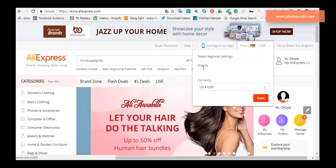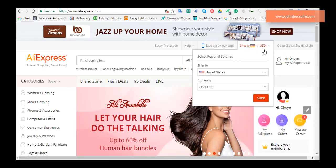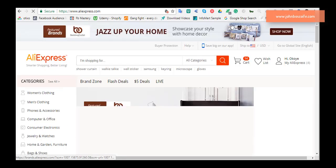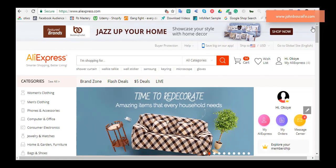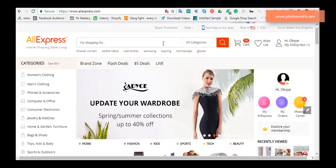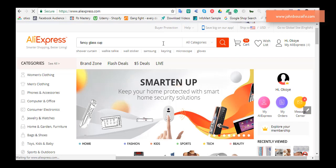Always ensure it's showing ship to USA, because USA has a lot of incentives, but I'll tell you how to make use of them. So we are searching for a glass cup, so I could just type fancy glass cups here.